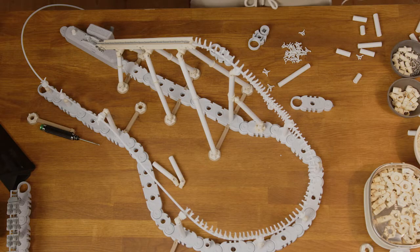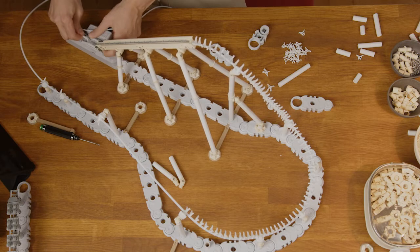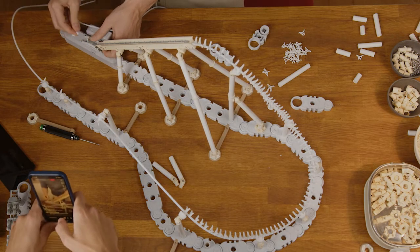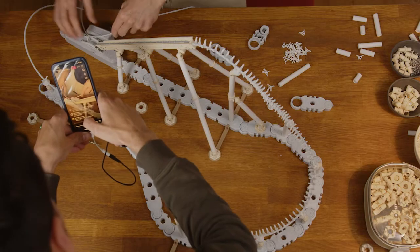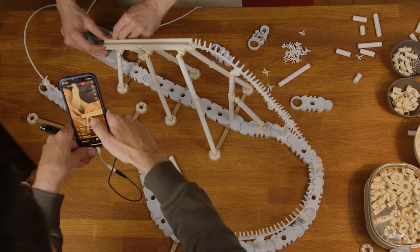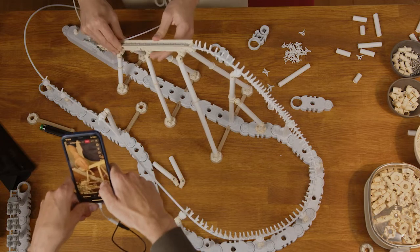So let's start with the rail. And for this, we're just going to skip the part down here because I think we're not going to have enough time to finish it. So I think we're just going to start with the rail here and put this on carefully, and you can slide it on.